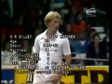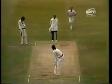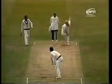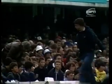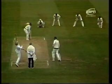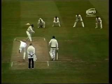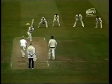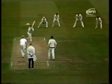Well, poor Graham Dilley, finding life expensive this morning. Four more. And this is a terrific shot. It's pretty wide. He doesn't really get right over there, but strikes through the line of the ball and it rockets to the boundary.